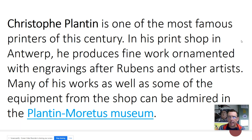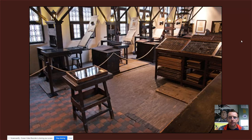I have a friend of mine that actually has been to this museum, and that's a sample of it. It's a pretty cool place when you stop and think about it, that they preserved it. And I have a friend of mine, in fact, his name is Frank Mano, who runs the printing museum in Haverhill, Massachusetts. He has actually been to this museum.